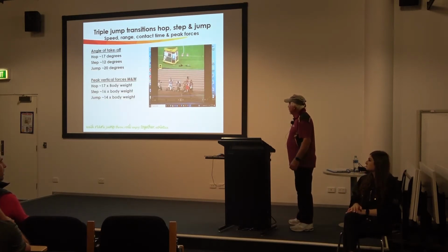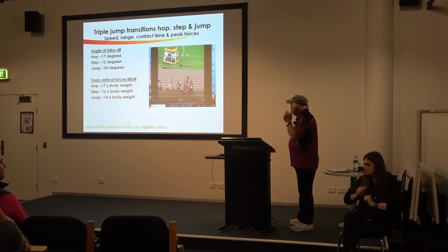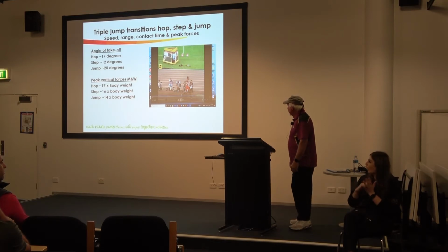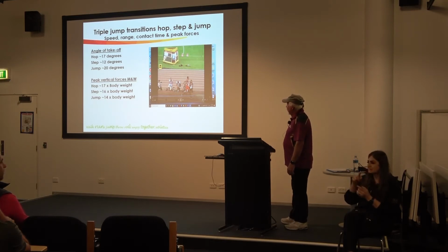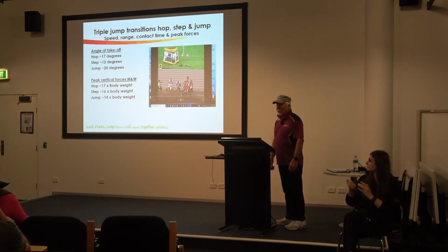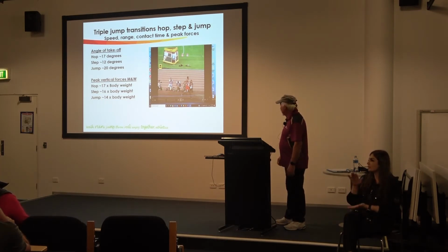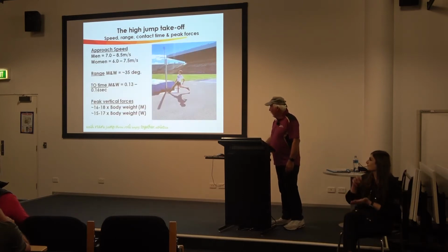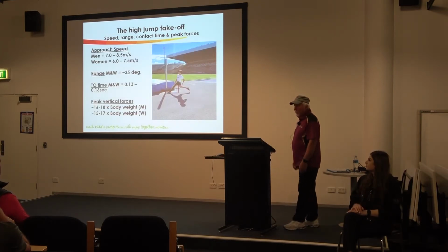Something we work to try and change. So the angles of takeoff are lower in the step than they are in the hop because of the forces involved. Peak vertical forces are around 17 times body weight in a hop, 16 times in the step, even though everybody in triple jump would swear to you that the jump is the biggest load in the contacts. Across the forces, the jump is about 14 times body weight. The forces are very much related to speed.